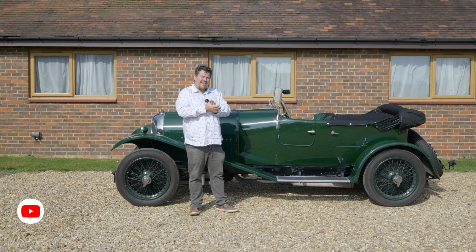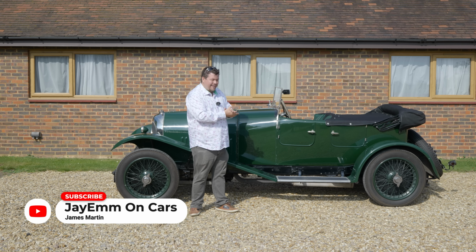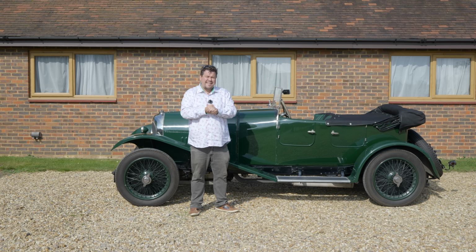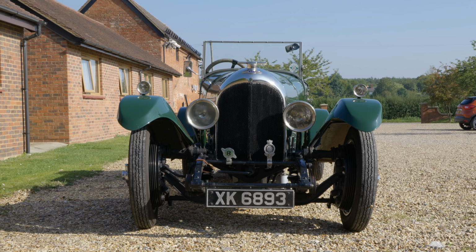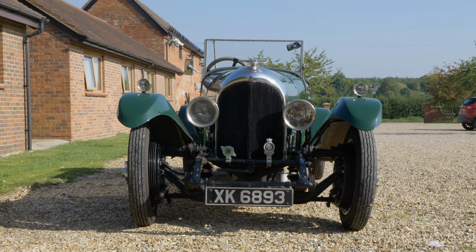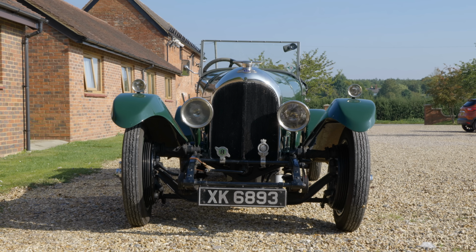Hello everybody. Today I'm driving a Bentley, but you could in fact call this the Bentley. This is an example of a Bentley 3-litre, the first car ever made by the company. This particular model was built in 1922, the first year they were available for the public to buy. Now back then, things were done a little bit differently.